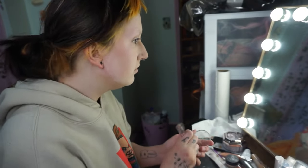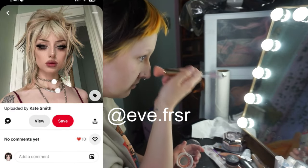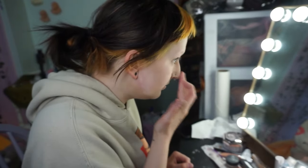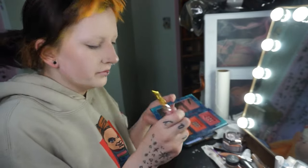And then, just so you guys know, this makeup is based on a Pinterest photo I found. I'll put a photo here. Obviously, you see it. That was the makeup inspiration I had. Oh, this thing from Sephora is literally insane. Do you see how glowy that is on my nose? Beautiful.